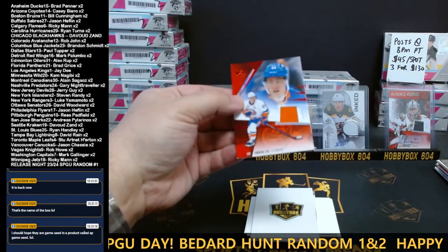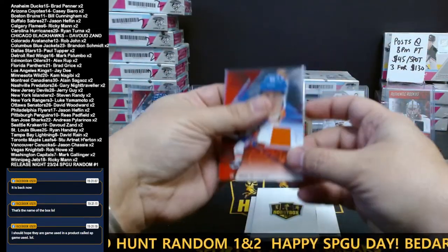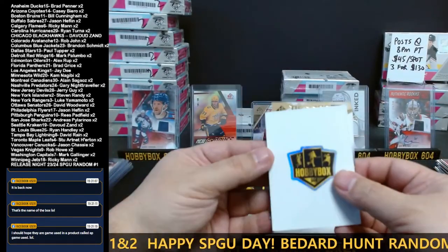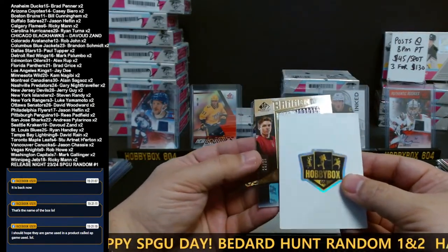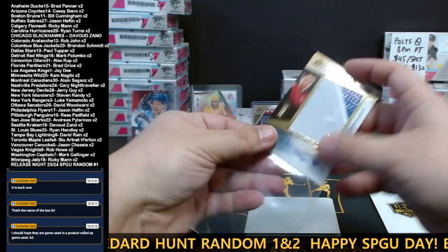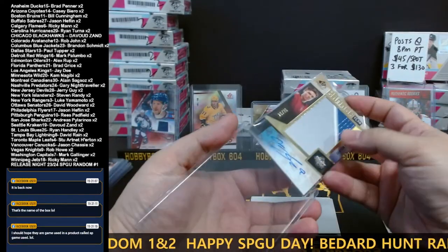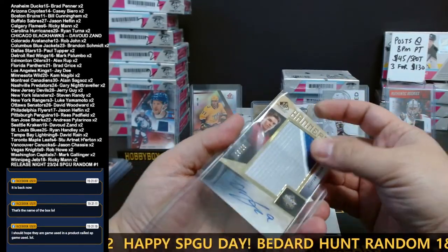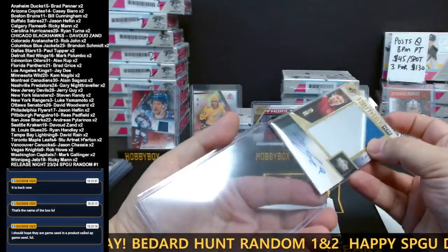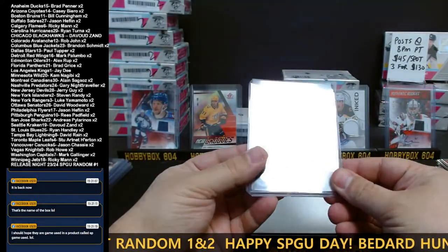On the bottom, we have Anders Lee with a little bit of a white corner here. Going out to the Islanders. Jersey card of Anders Lee. And our autograph is a banner year autograph for the Coyotes. Number 25 out of 25. Last print. That is Clayton Keller. Arizona Coyotes. Yeah, these are definitely not 75s. Such a shame because the shop doesn't have a 100 point either.